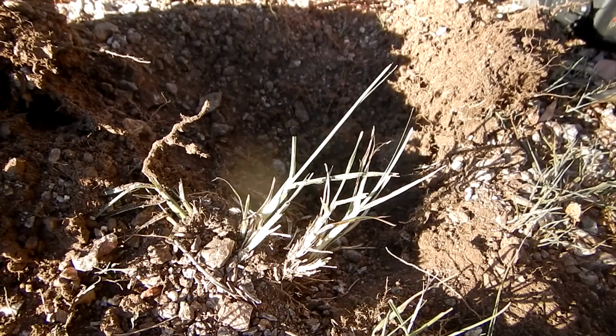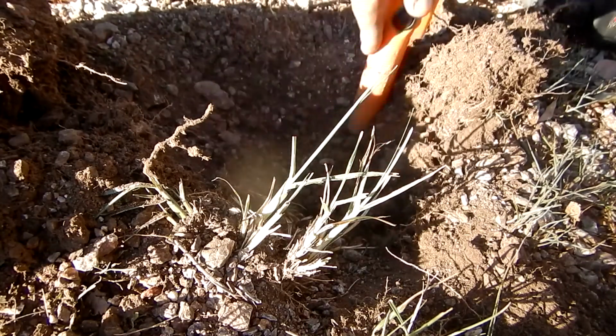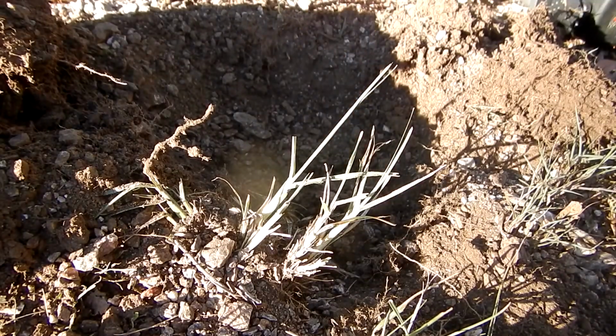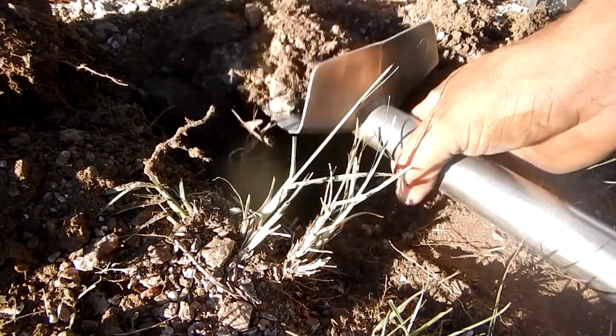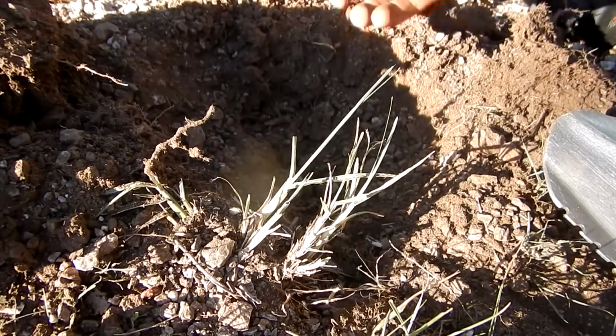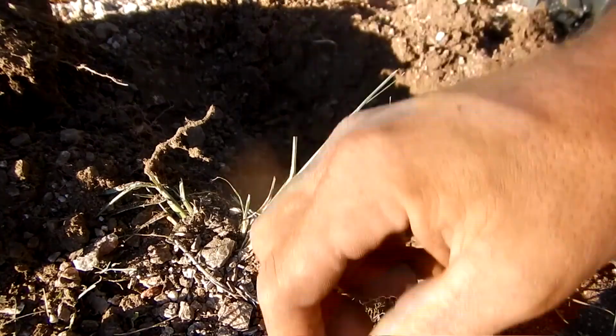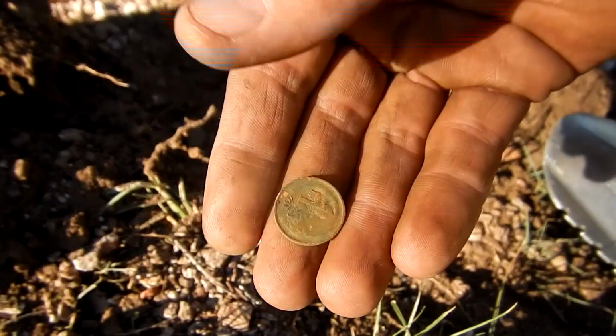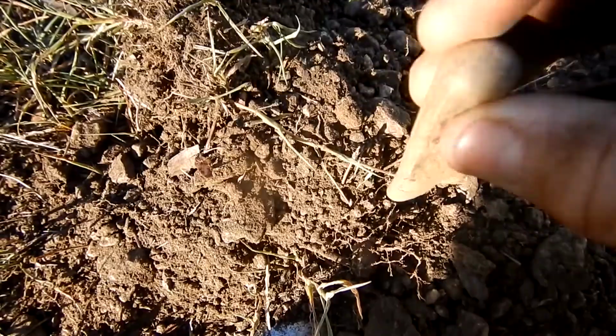Alright guys, got a 1241 here. Still up here in the side wall. Don't know. Oh yeah, look, there we go guys. It's just a little 1 cent. Little brown. Ow! Jeez, so the ankle. Little brown bugger.